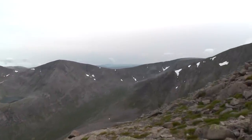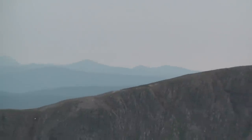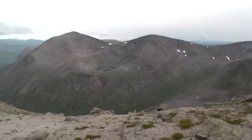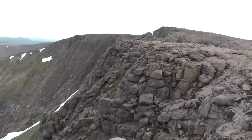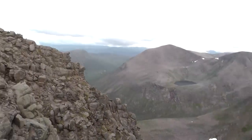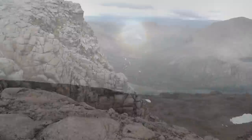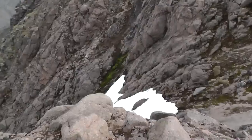I think that's an inversion. I'm going to go out on a limb and say that there's an inversion. Superb. So we're now getting to the summit plateau of our friend up here. Good place for a wee bit of filming. Can't wait.